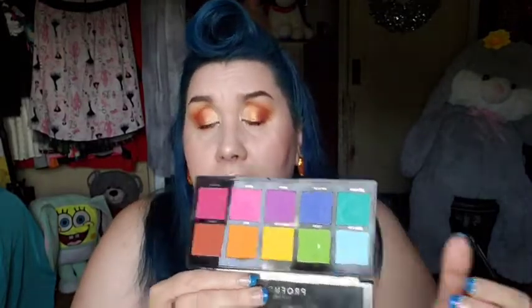Okay, so the next palette is the Profusion Spectrum palette. I have used this thing so much. I've already hit pan. This is probably my first palette I've hit pan on. I've used it so much for colorful looks, for Halloween looks, for just anything. And it's super cheap, $5.